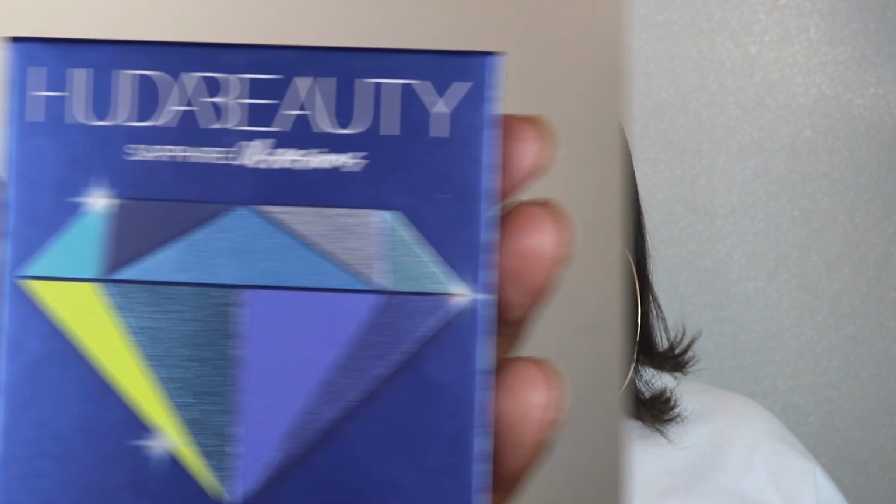It definitely reminds me of summertime. It reminds me of a tropical location. And I love that pop of chartreuse down here. I feel like it really sets that palette off. And it takes it from being just a regular blue palette to the next level blue palette. So here are the swatches for this palette.